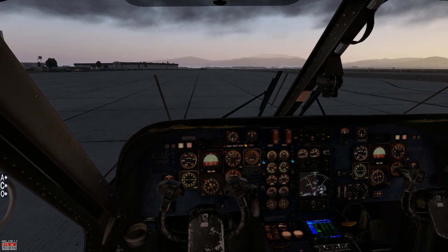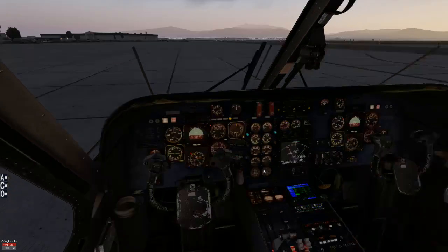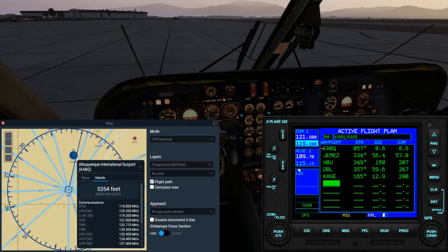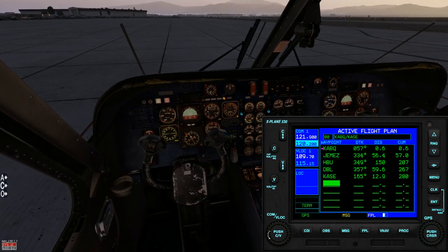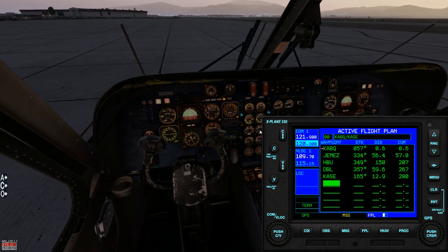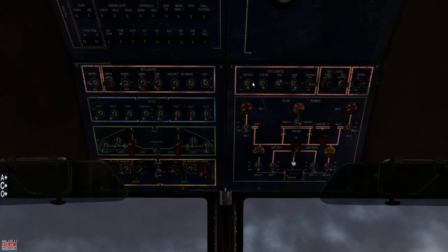Okay, 606, just confirm 2235. Okay, I think we're ready to get this thing fired up. Thank you. Switch over to ground and queue up the tower, 120.30. Get our anti-collision on.